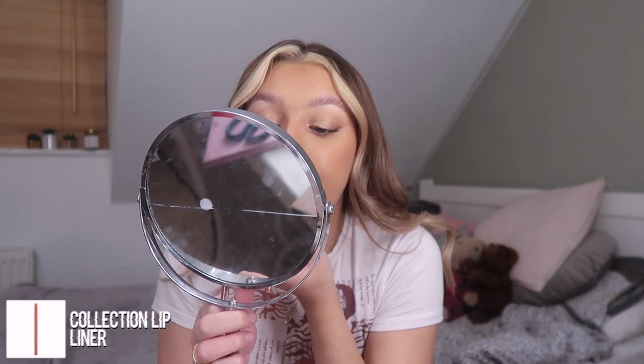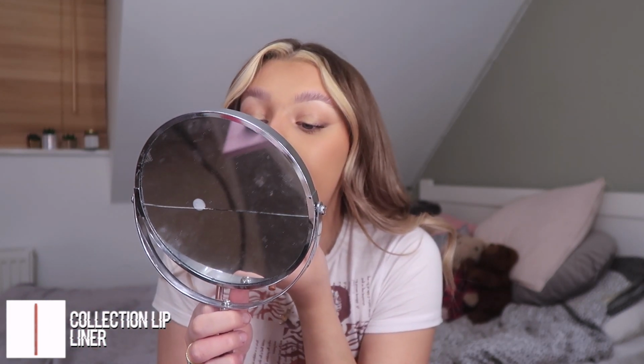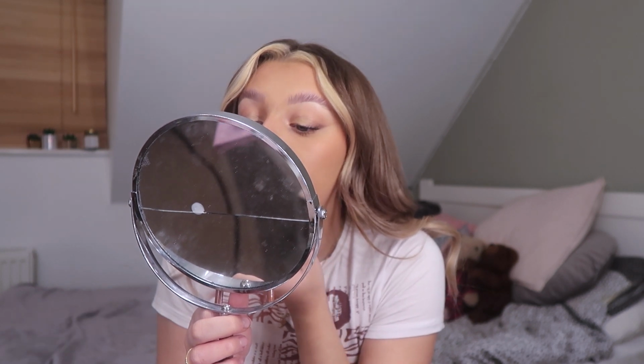Start with the Collection lip definer in nude pink. This is number one. This is really good. I love this. It's really creamy, like a crayon type thing. And I just line the lips. Literally so easy. Just like that. And it looks like a really dark shade before I put anything on top of it. But it is the lighter shade, I'm pretty sure, because it's number one.